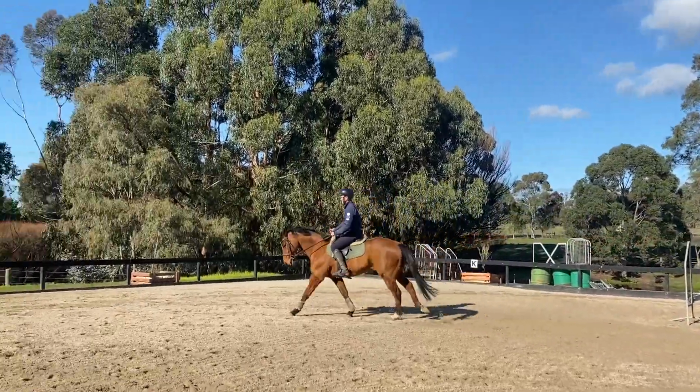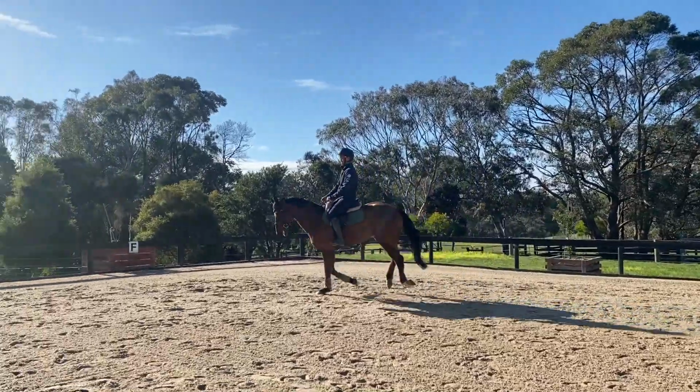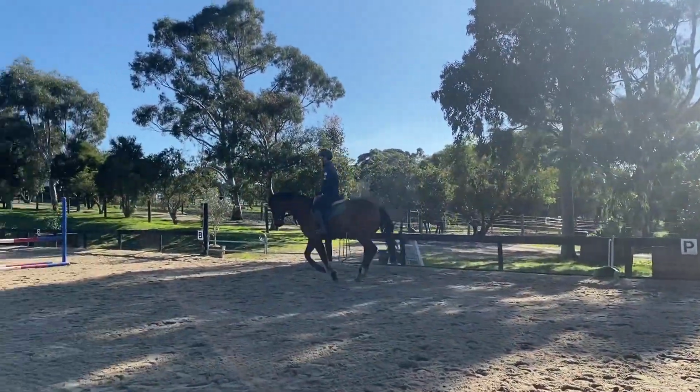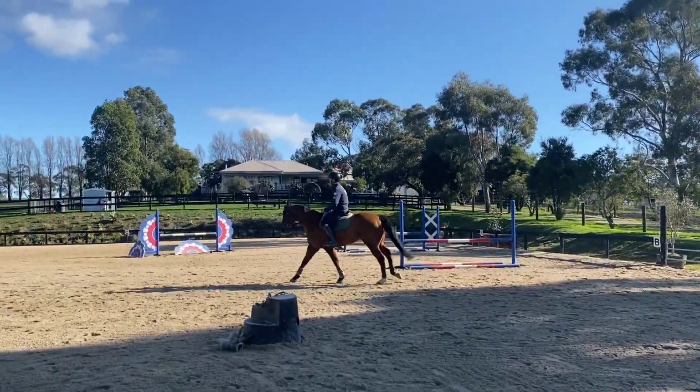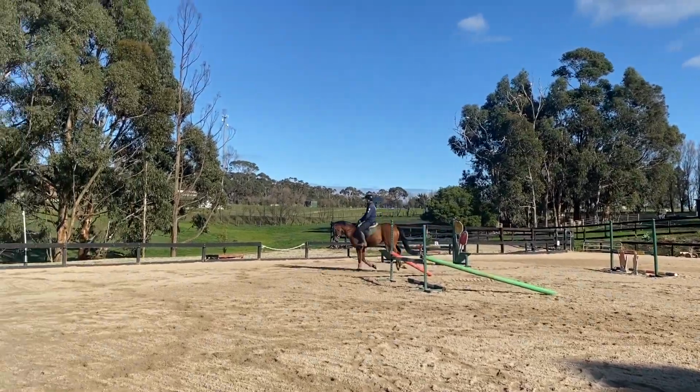So I hadn't ridden him much. Ben started off getting to know him when he first came. And then I got chucked on him the day before the photos, or our first lot of photos that we did. And he was just lovely. I really enjoyed riding him, and he was so good on photo day.